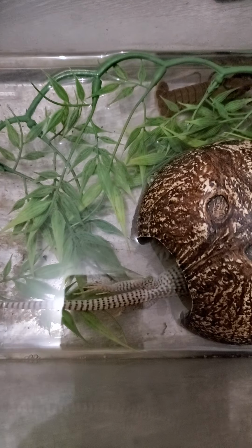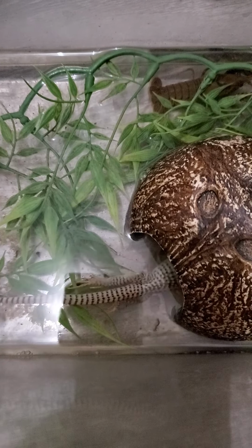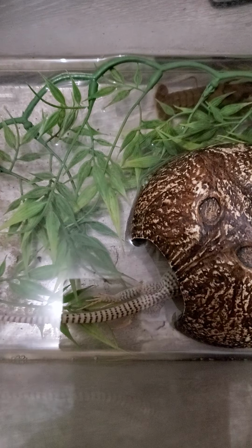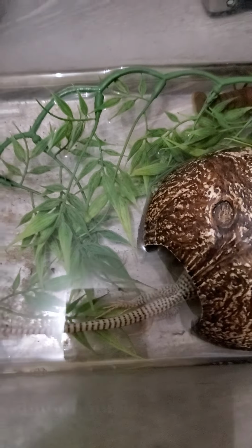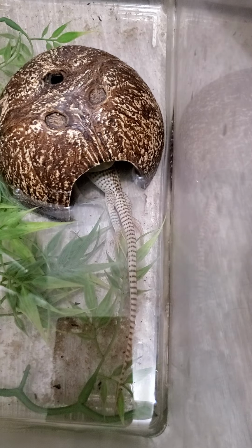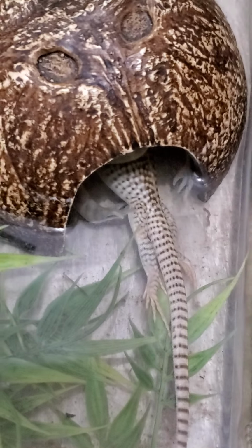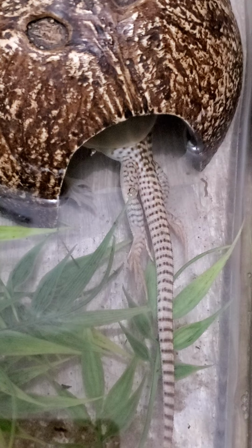So I already got it almost halfway down, not including the tail. That's a much better angle. Can't stick my hand there, apparently. Let's see. There we go. I see his little fingers grabbing it. Then he pulls it in.